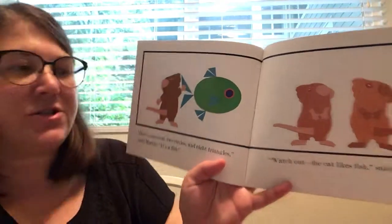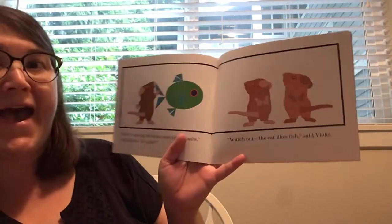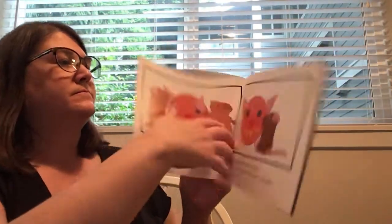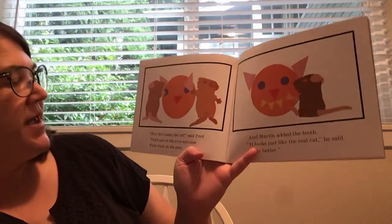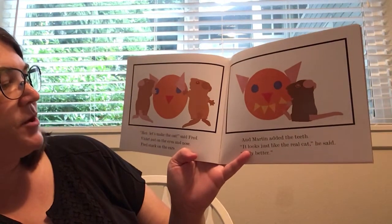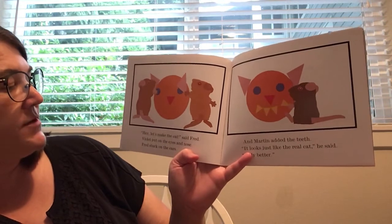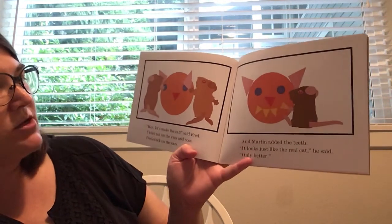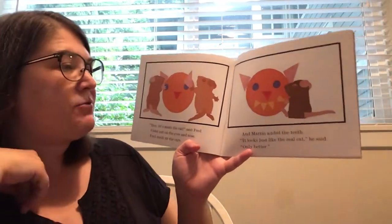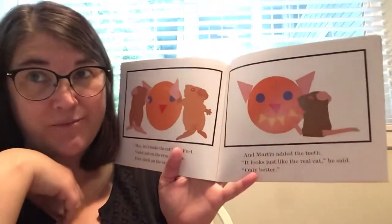A fish. "Watch out, the cat likes fish," said Violet. "Oh, hey, let's make the cat," said Fred. Violet put on the eyes and nose. Fred stuck on the ears, and Martin added the teeth. "It looks just like the real cat," he said, "only better."